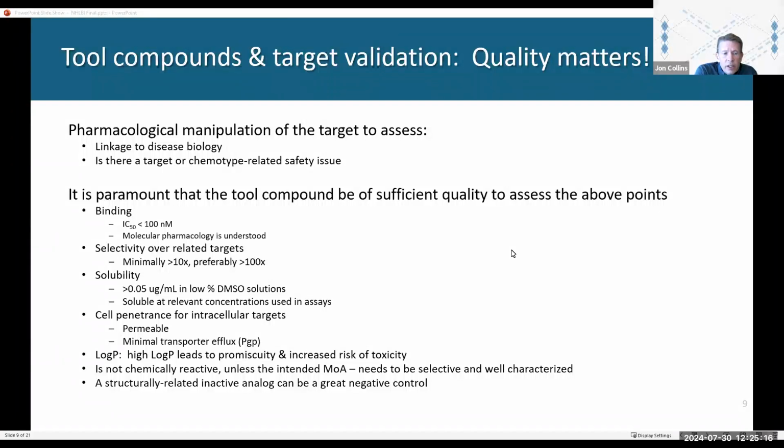For intracellular targets, demonstrate that your compounds get into cells. They're permeable, and there's no efflux, P-gp or otherwise. Log P is octanol-water partitioning. There are a lot of algorithms out there; SwissADME is one that I use sometimes for generating calculated log P. This is important because it's well established now that compounds with a high cLogP, above, say, 5 or so, are promiscuous and have a really increased risk of toxicity. So if you've got hits with a cLogP of 5, you want to figure out how you're going to drive down the cLogP.